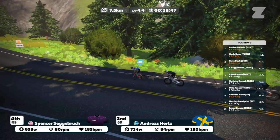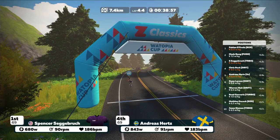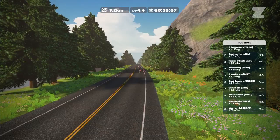And Sedgbrook isn't going to settle for that. He's rolled. He's gone past Tavola, and he's going to take the win. And he's stolen it off Hertz, who looked so strong in the first two. It's a great ride from Sedgbrook. Sedgbrook taking it there. Hertz, I think, got third over that final KOM point of the day. And Tavola leading it out from the front.